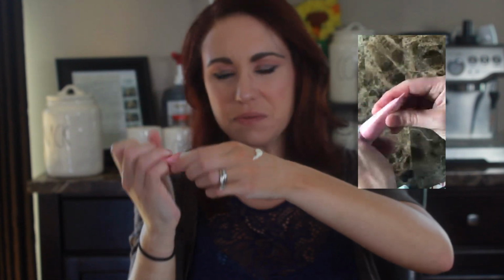First of all, there's like no product in here. So right when I squeeze it out, I've used this once, and hardly any came out. And I literally have to squeeze it to get anything out, which lets me know this wasn't a full bottle to begin with. So that kind of pisses me off.